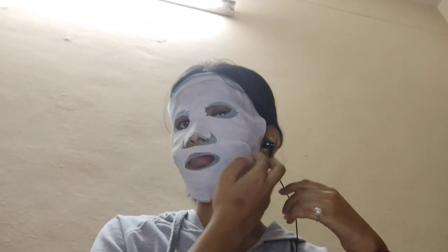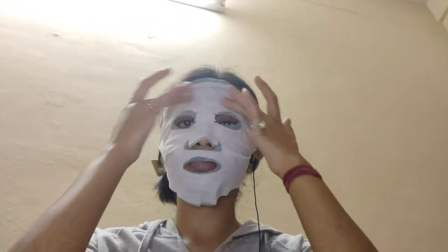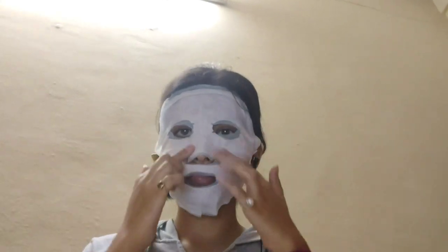Should have tried it before. Can you see the amount of serum present? So what I did, I just rubbed it all over my hand and my elbows so that it moisturizes that as well. Then I patted all the excess serum present on my face and made my face absorb the excess serum.